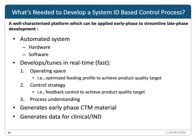So as Brian was just mentioning, we're really focusing in on system ID-based control process and developing that here at Ben Research. We started off a number of years back discussing internally what's needed to develop a system ID-based methodology. And we understood we needed at that point a well-characterized platform that we can actually then apply to, say, early phase R&D work, as well as perhaps translate down the line to late stage manufacturing at our clients' shops or internally.